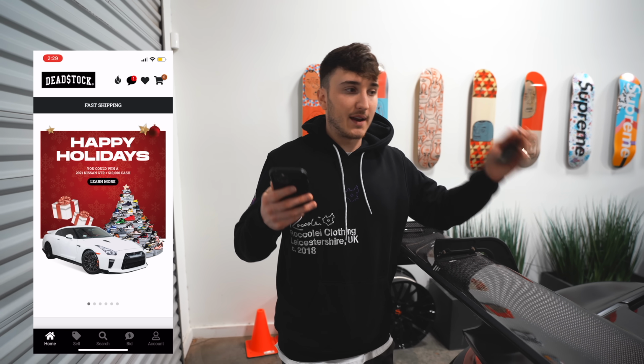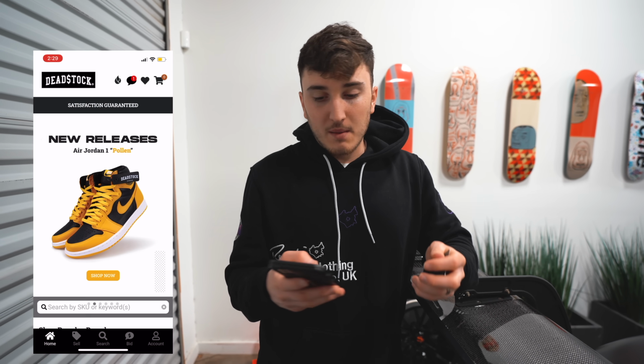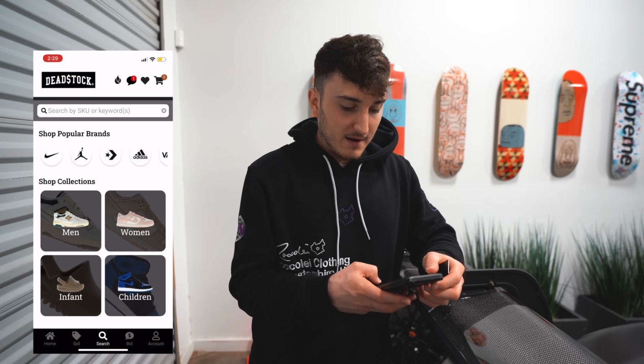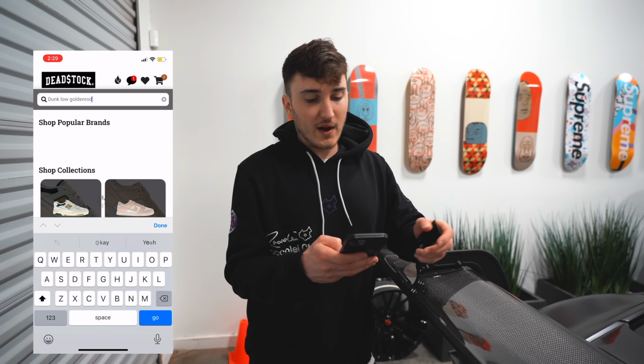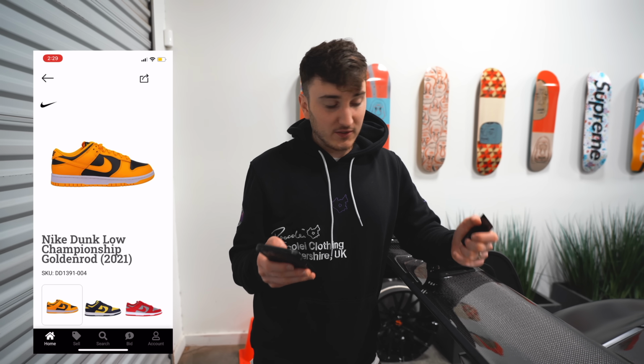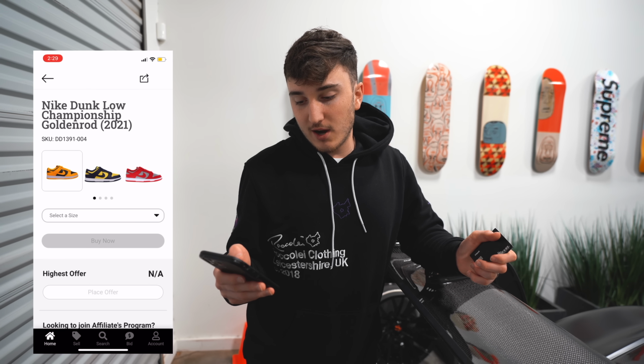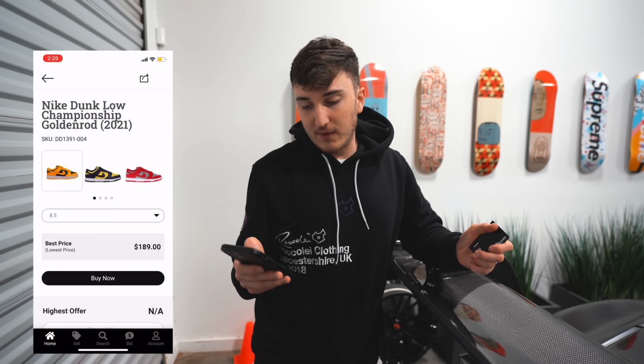They're an app that's starting to get some traction, and so I want to see how it works on there. So basically, it's my first time really using it to buy Goldenrod. I have no clue how their services work, if they're holding them. I don't know if there's authentication fees, so we're about to find out in real time together. So Nike Dunk Low Championship Goldenrod. Let's select a size, 8.5, we have it in stock.